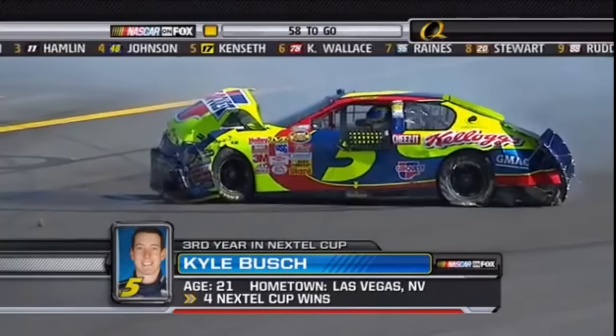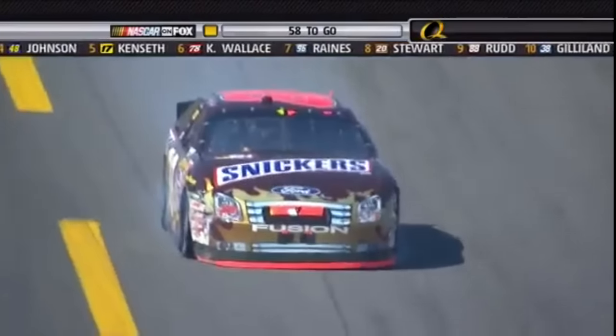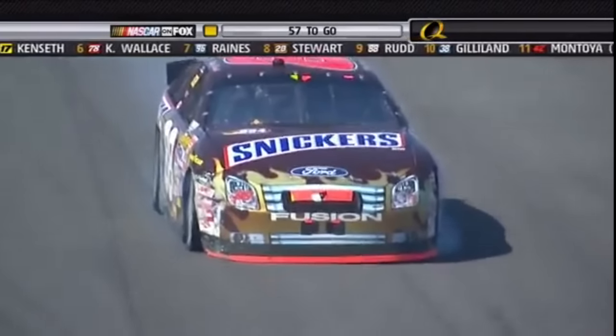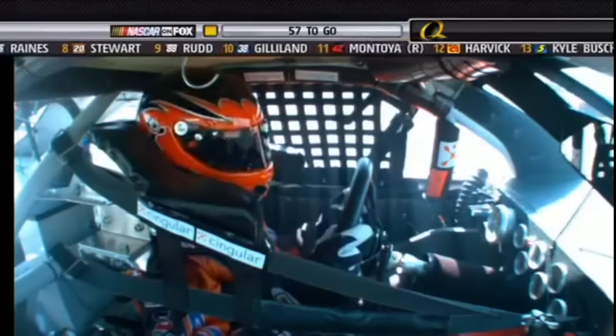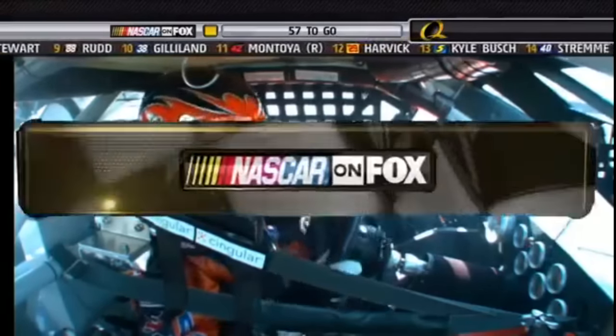I tell you, we've got to take a look at this. I believe here, the 48 car was involved in this little skirmish. Somebody tipped Ricky Rudd into the wall. Let's see who. I think this watch just down the back.